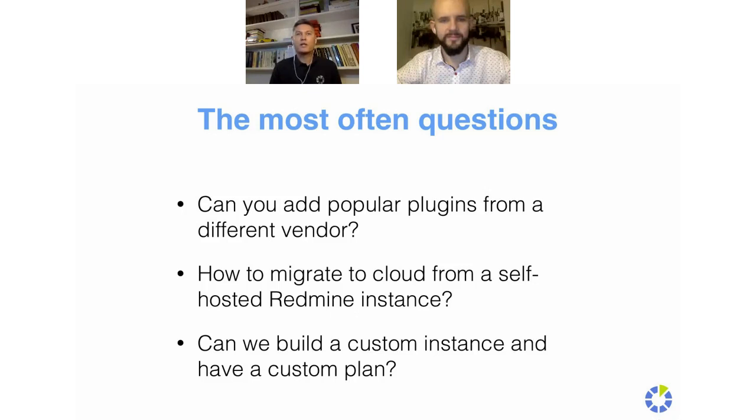And by default, again, we have all plugins made by us. But of course, we can add some plugins to your custom account. But before we do that, we have to be sure that they are quite secure and that there are no conflicts with our system and something like this. So that's why I should say that we have an option for a custom plan or custom instance for your cloud. It all depends on your requirements.